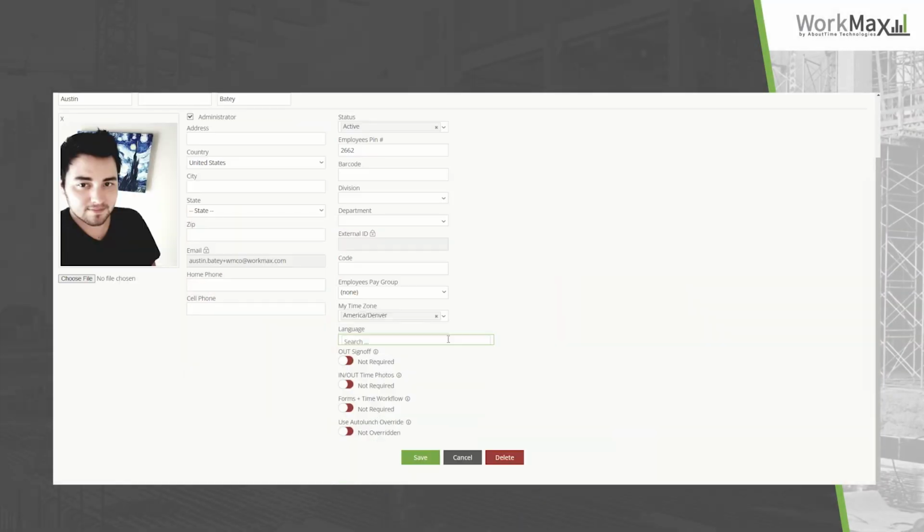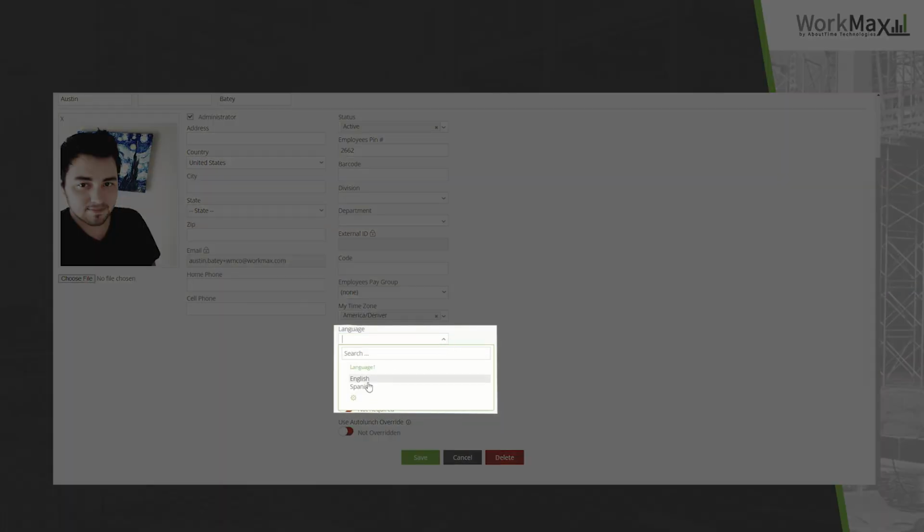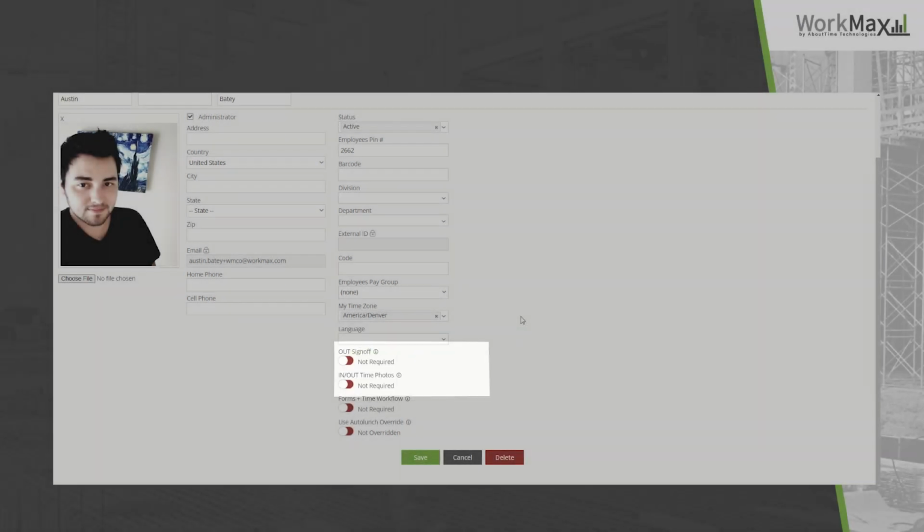And from here, we have our language. Under language, this is where you can set it up to be a default to Spanish. So whenever they use their PIN on a device, the app will then translate everything into Spanish rather than being in a standard English format.